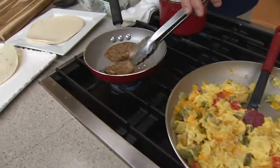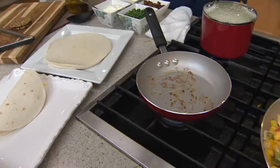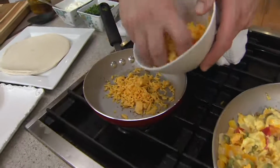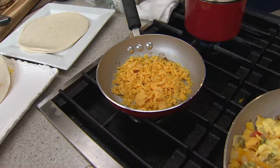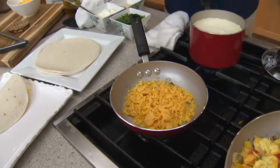So what I'm going to do is take those out for one second, set them aside, and then what I want you to see is cheese in the bottom of this pan. We're going to let that melt for a second, and then we're going to lift that out with some English muffins that we have over here. And then we'll go ahead and build that. And then lastly, look at this beautiful grits.